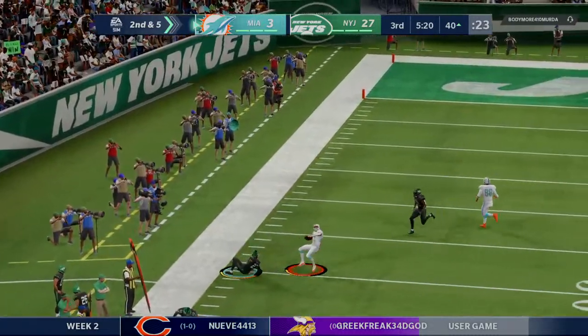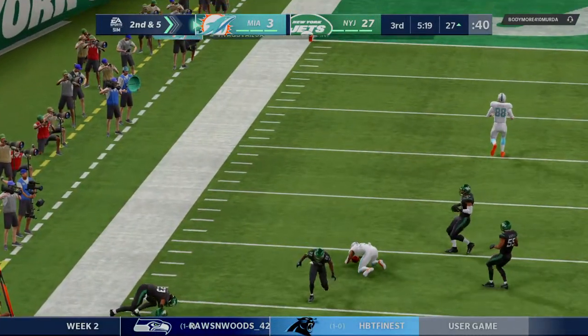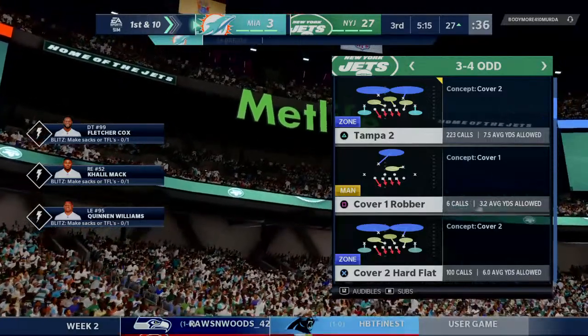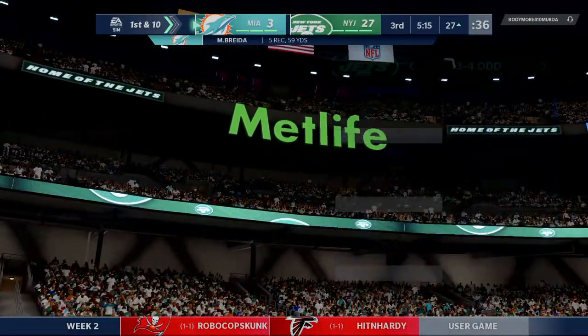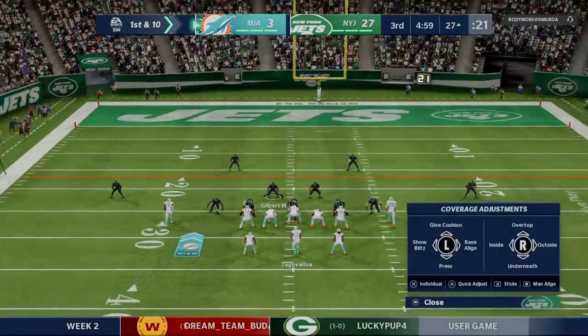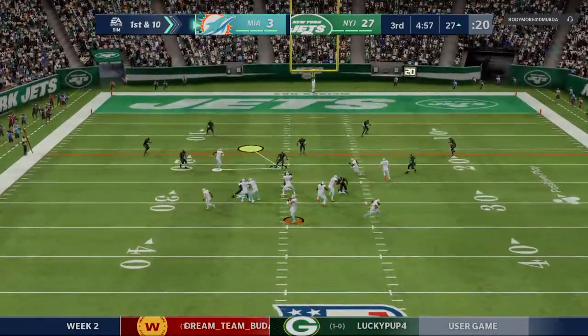To his throw, going to find his running back, Breida. And that's going to be another first down as the tackle is made at the Jets' 27-yard line. That one goes for 13 yards, and it moves the sticks. Still in search of their first touchdown of the game, but they're on the move. 1st and 10.